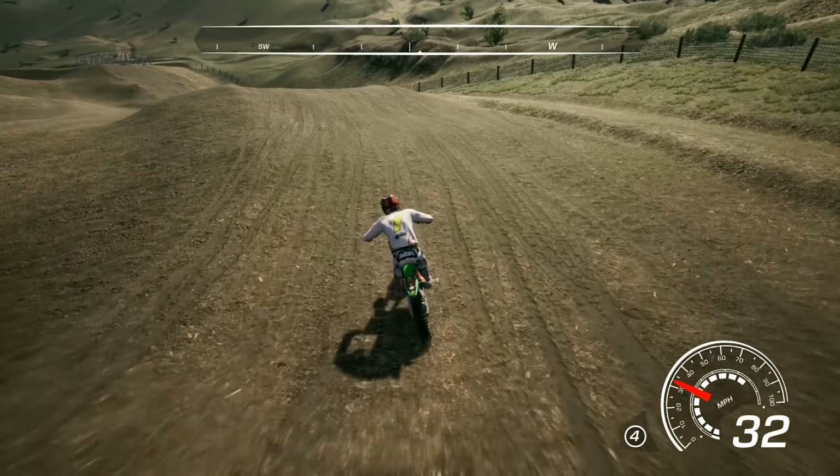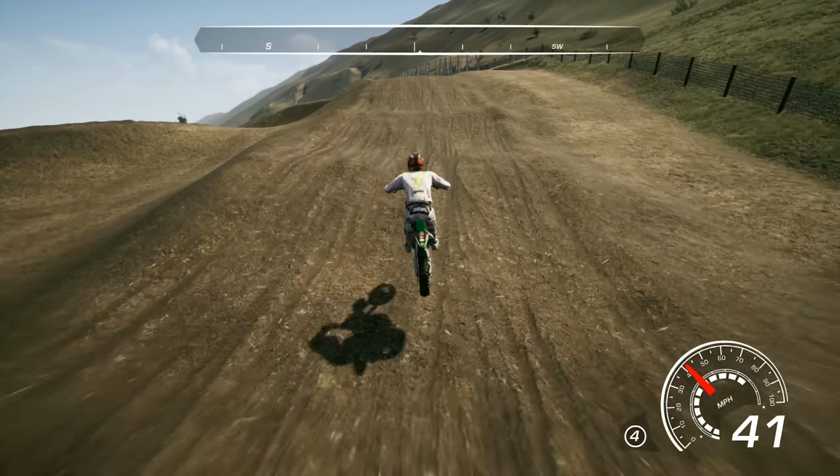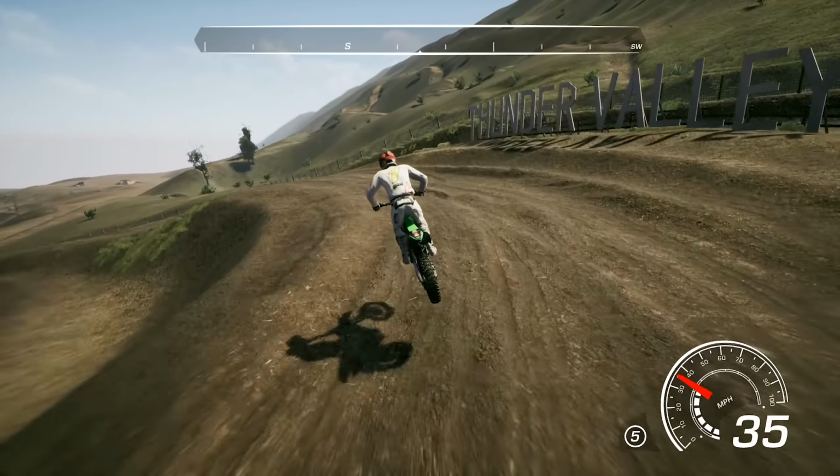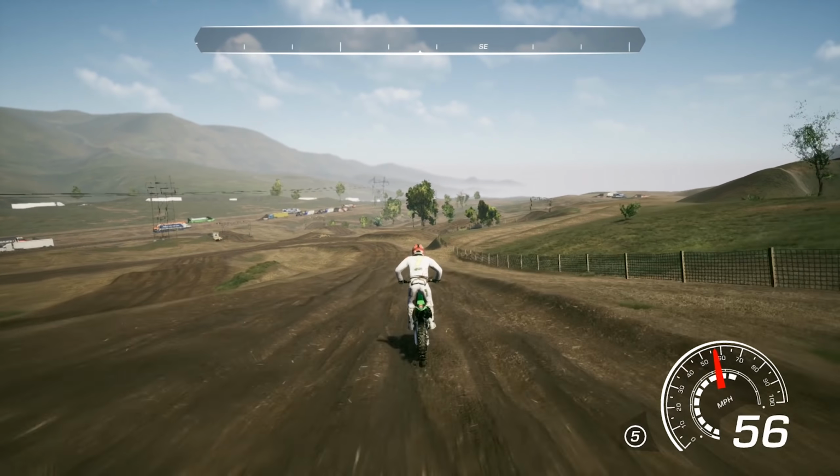See what I mean though? I'm trying to get up this hill. I'm just wide open. I've leaned back and I'm just sapped for power. This game is very hard to be very fast at. I am not naive to that idea whatsoever.